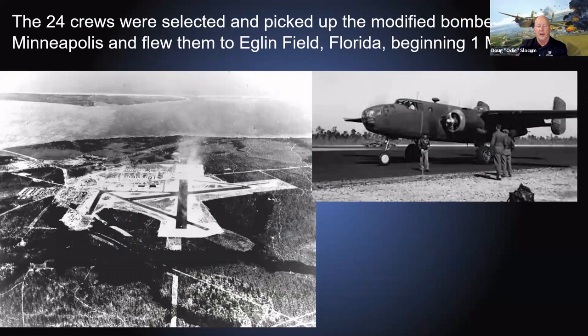So there were more crews than actually ended up flying the mission. They picked up these modified bombers and flew them down to Eglin in the panhandle of Florida. So this is now, looking at the timeline, we're in what, March? It's covered up on my screen right there. And that's an early picture of the time frame that they would have been at Eglin in Florida.